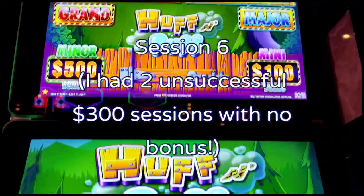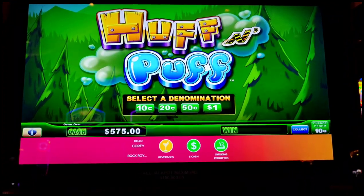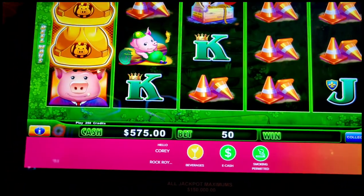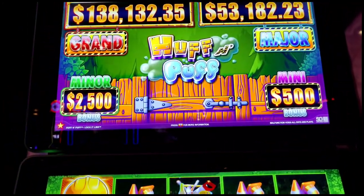All right, one last shot at it. Last session of the trip. I had 275 in free play. I threw in 300 in cash. I'm gonna do the first 300 or so at 50 cents, and then we'll take it down to 15 bucks a push. Let's see if we can get one bonus, one last shot at that major.